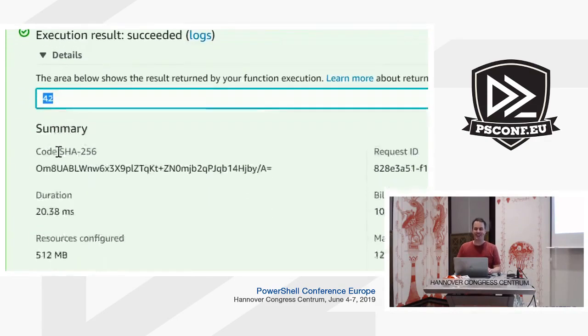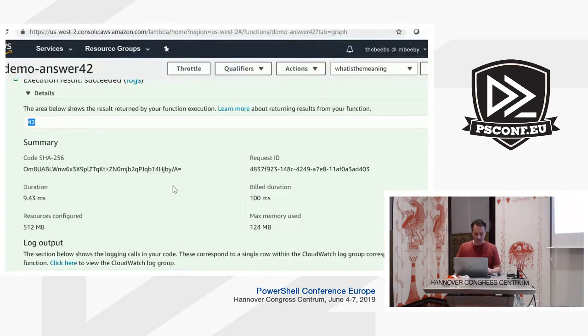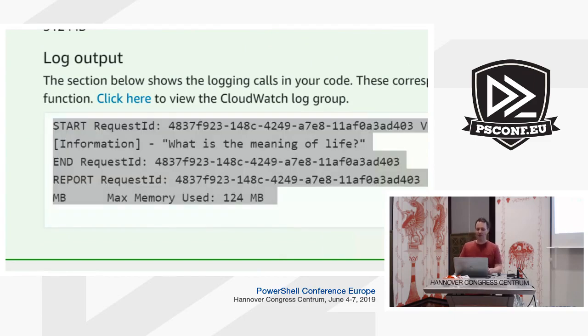Yeah, thanks. Cheers. I was hoping that would get some kind of level of applause. And, you know, if we execute it again, it always returns 42. And you can see that we've logged the "what is the meaning of life" information in the logs, and it's telling you that you used a maximum memory of 124 megabytes. Obviously there's a lot of stuff happening in that function beyond me returning 42. But that just goes to show you it's very simple to write something that just responds, and that's the simplest way you do it in PowerShell.